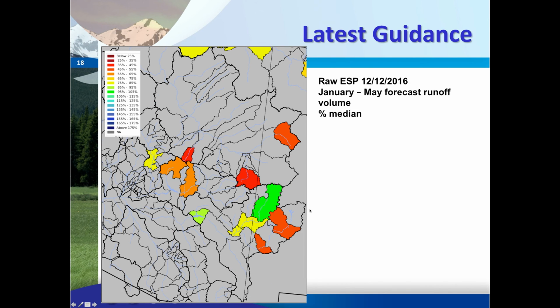Looking in the lower Colorado River Basin, it's a bit more of a mixed bag. These are values with respect to percent of median. And again, we can see some drier conditions here, but as we look into the northern portion here of the Gila River Basin, some of the Gila River Basin headwaters, we see some slightly wetter conditions, but for the most part, relatively dry in the lower Colorado River Basin.